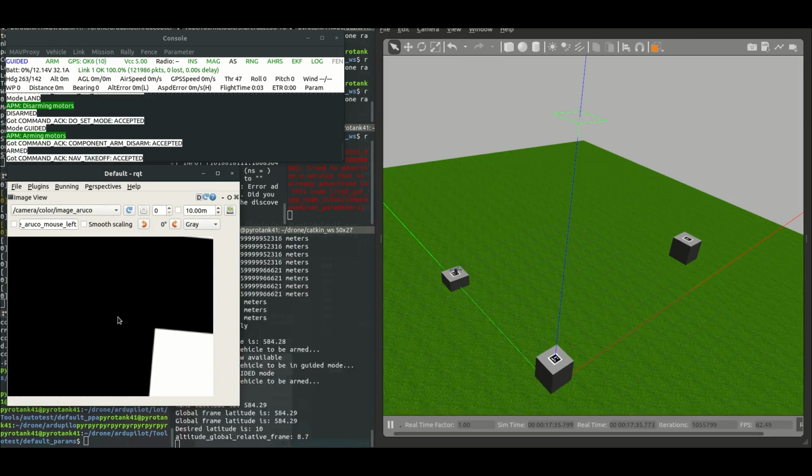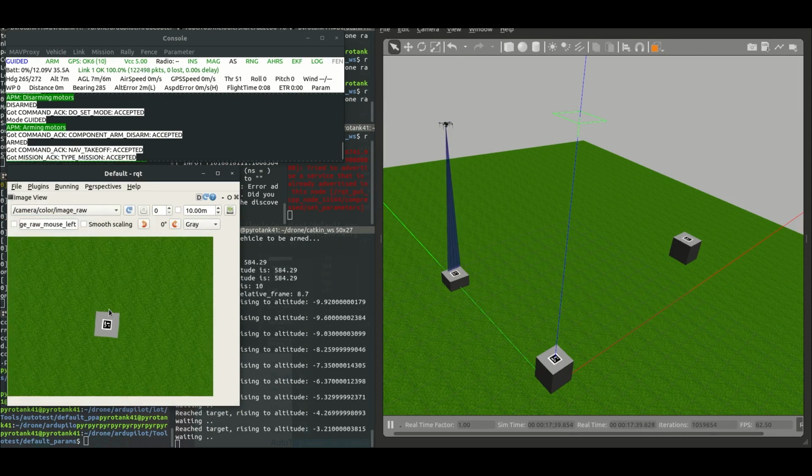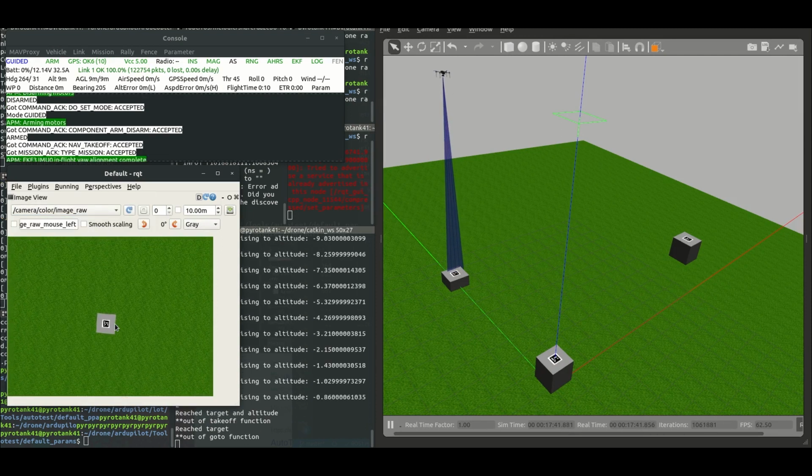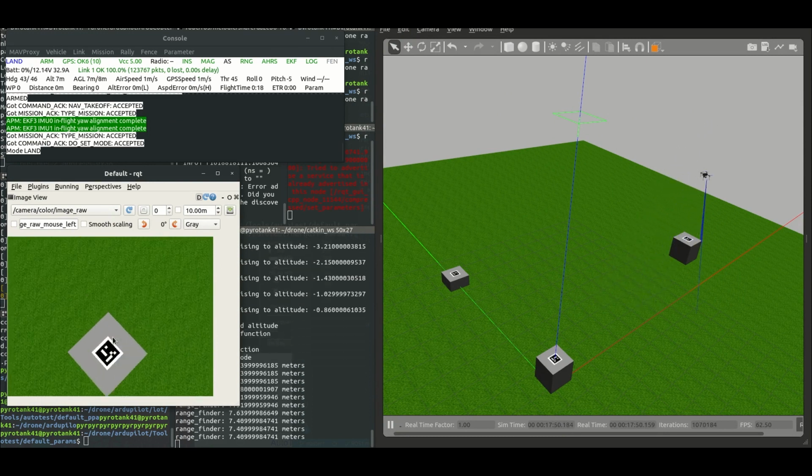Once the delivery is completed, it goes to the next delivery point, which is higher than both of the previous delivery points. I induce maximum jerk at this delivery point. Notice how well it finds the platform and lands gently.